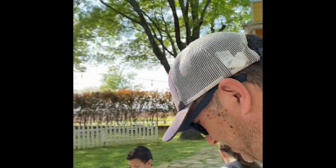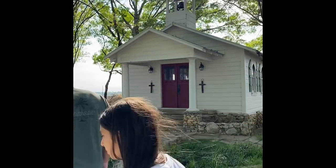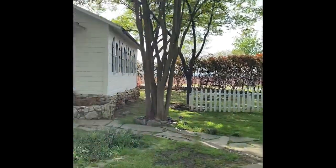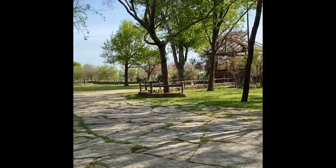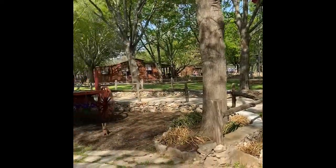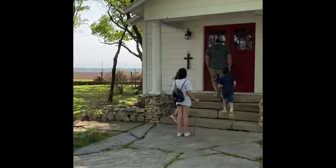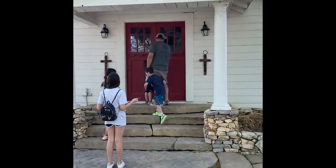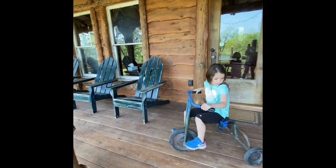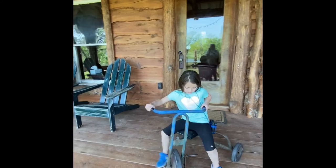Here is the hotel and here is... What's over there? Chapel. Oh, the chapel. Look, over there. So pretty. Is it open? Isla, go put it back.